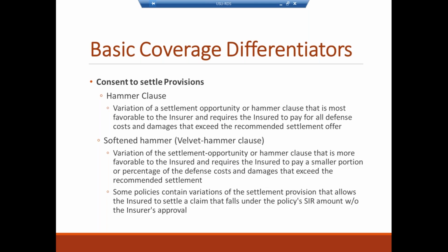law firm's settlement agreement. In that case, if there's a hammer clause, it won't allow them to have any money above the settlement amount to offset claims outside of the settlement agreement, versus a softened hammer, which will provide them the ability to have some coverage above and beyond what the settlement amount would be.